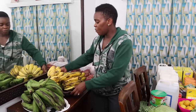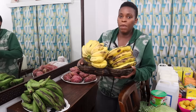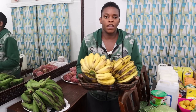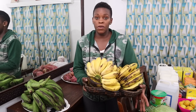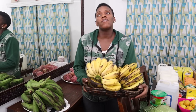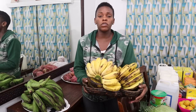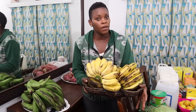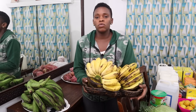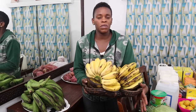And then I bought these... Oh, let me see if I can lift this up for you guys to see. These ripe bananas. Oh, they're heavy. Normally I buy enough for 200 shillings. They kind of sell one for 10 bob, so for 200 shillings would be 20 pieces. But then they also add you like... The guy added me like 7 pieces. So I bought like 27 pieces for 200.